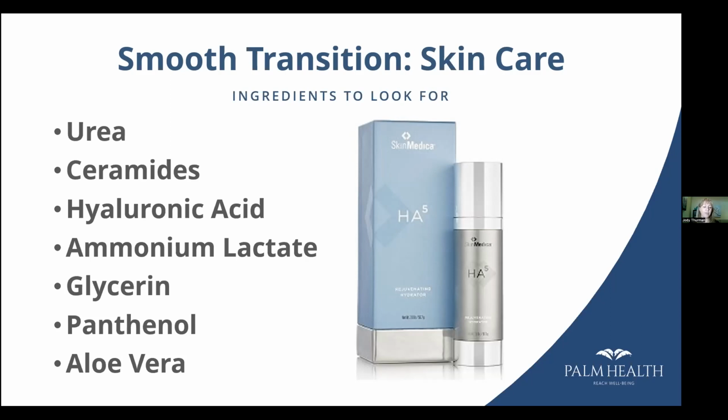Ceramides. Remember, this is the mortar that holds your skin cell bricks together so they can provide a protective barrier. Ammonium lactate. This is from the alpha hydroxy family. So if you've heard of glycolic or lactic acid, they're in that family. But it's especially good for treating dry, scaly skin and improving the moisture level of the skin. In addition to hyaluronic acid, some good humectants are glycerin, panthenol, which is vitamin B5, and aloe vera.